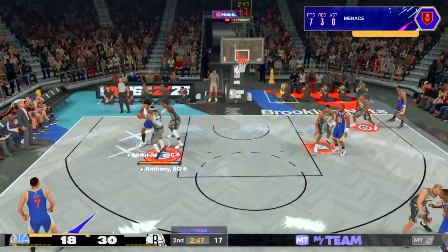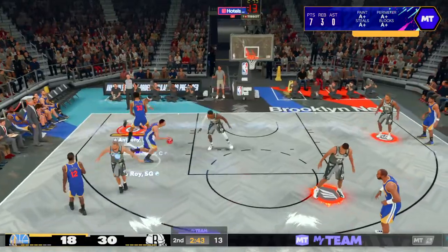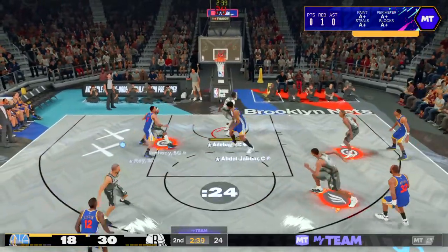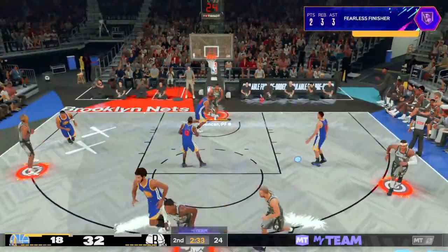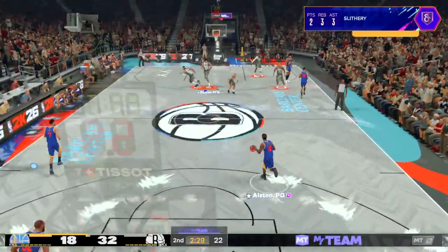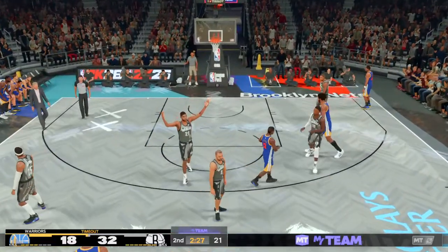Pass to Abdul-Jabbar. It's Roy on the wing. Back to Abdul-Jabbar. Great D that time from Adebayo. And they just can't find a way to end this thing. Nothing falling right now. Well, this is a spot where you have to be able to go to your leaders. They need to step up and make a play to turn things around.